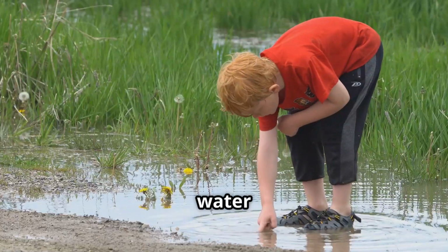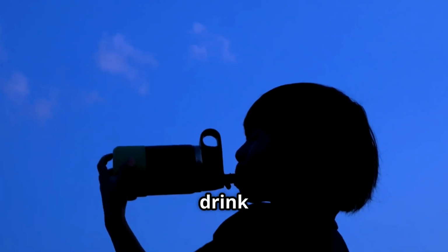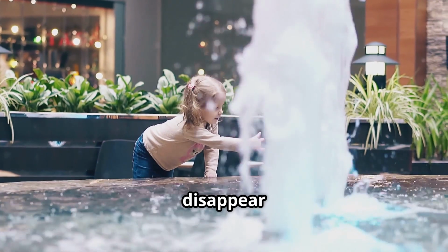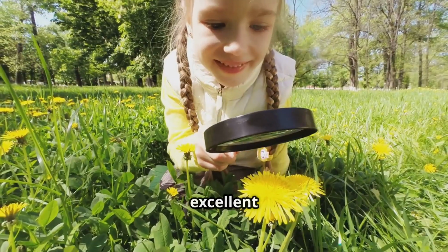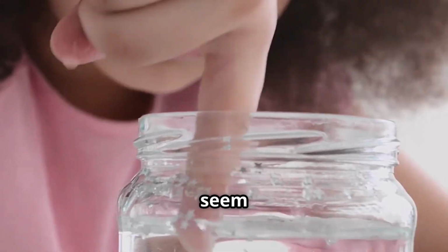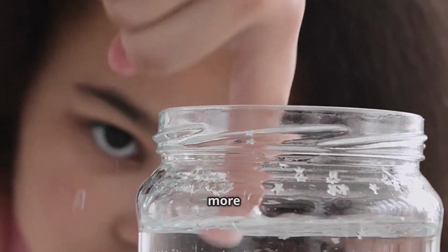Where did all that water go? Did a giant come and drink it all up with a massive straw? Or did it just magically disappear into thin air? These are excellent questions for a young scientist to ask. It might seem like magic, but it is something even more wondrous.